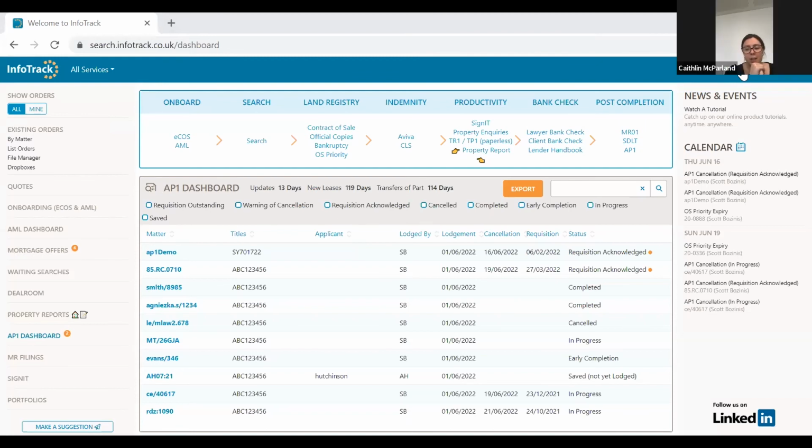It's a lot more organized. The fact that there's a calendar to let us know when the OS1s or 2s are running out, so we know when to get the AP1s in on time, is really helpful. It ensures that we are never left vulnerable to not having our applications in, and obviously reduces any risk of that.